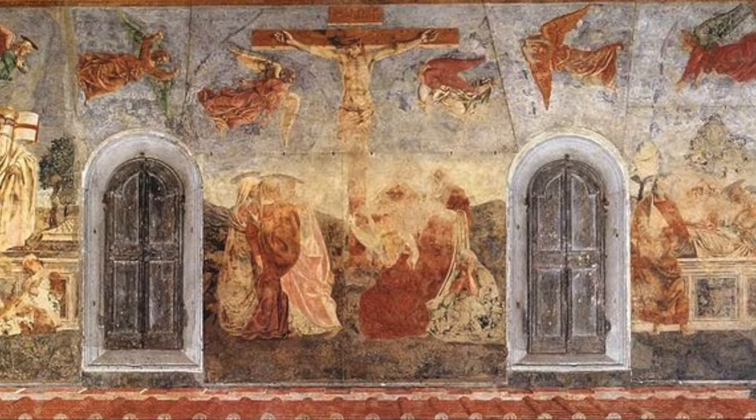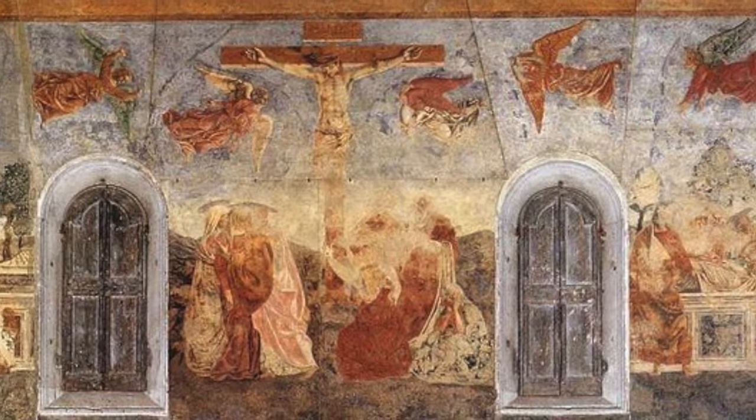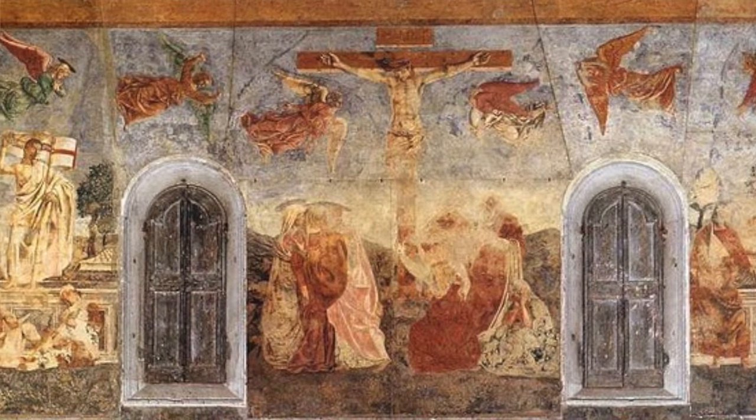The frescoes by Castagno above the Last Supper, representing the crucifixion, burial, and resurrection of Christ, are in much worse shape and so show much more evidence of deterioration.